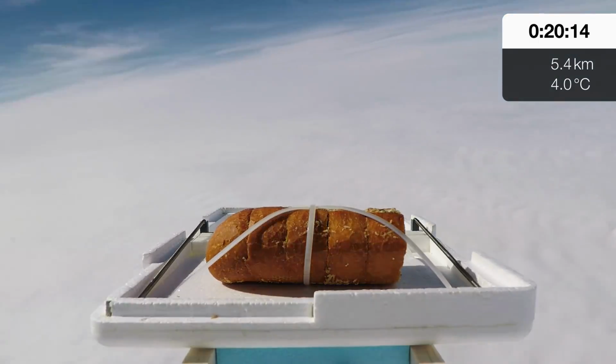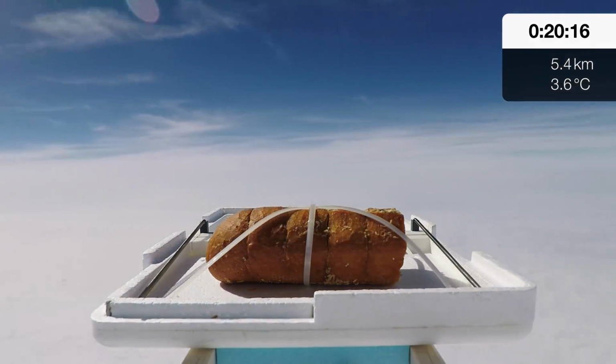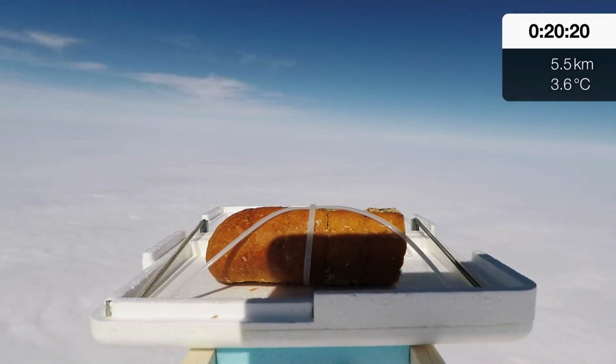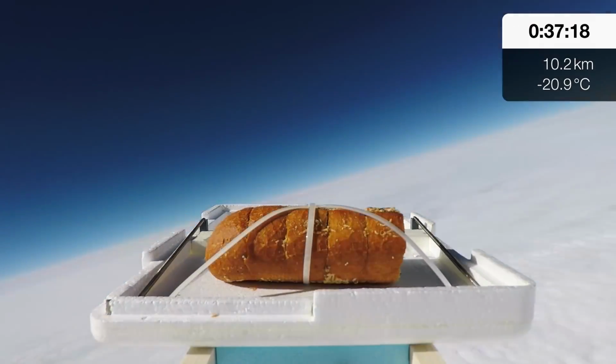It's very cold on the way up. It gets warmer as you approach that sort of altitude. So it's coldest just above the jet stream, and then getting slightly warmer again. It gets back down to about 0, about where the balloon will pop.